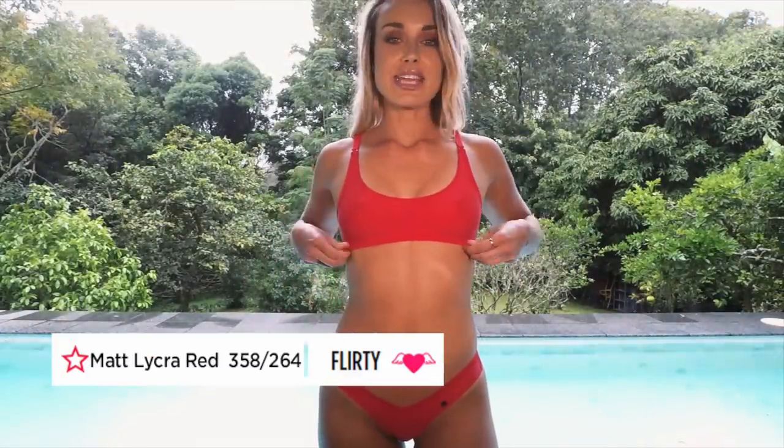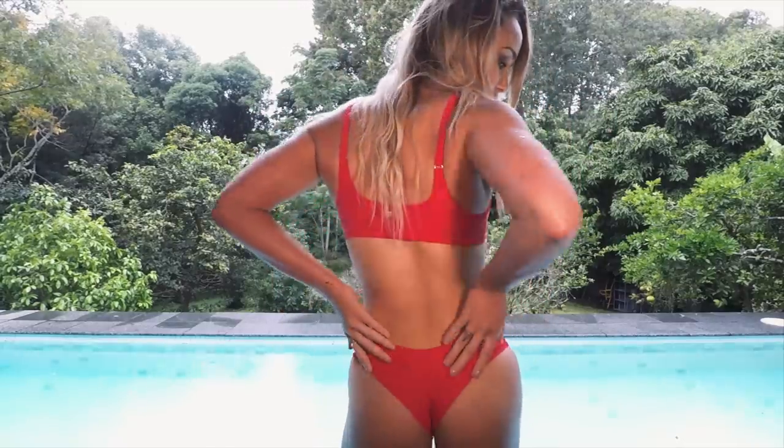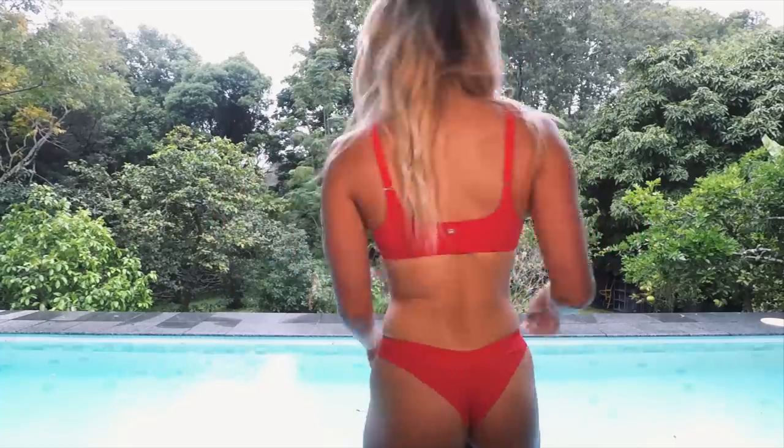Next up, we have these gorgeous little matte red Lycra bikinis. As you can see, it is raining here, but I've been really excited to show you these, so I'm doing it for you guys. At the back, we have this cute little scrunch bum. I love the red. It's probably my favorite color in swimwear to wear.